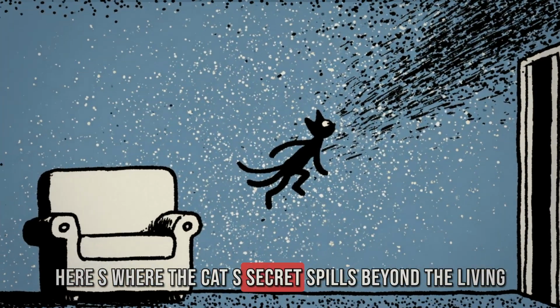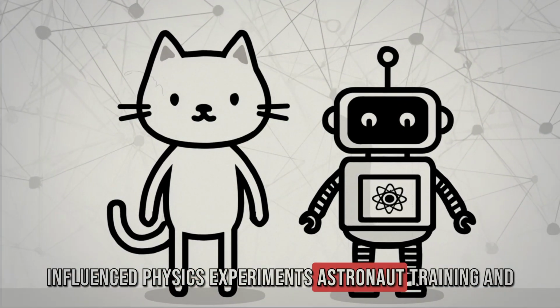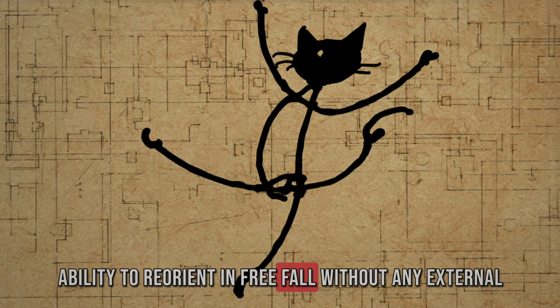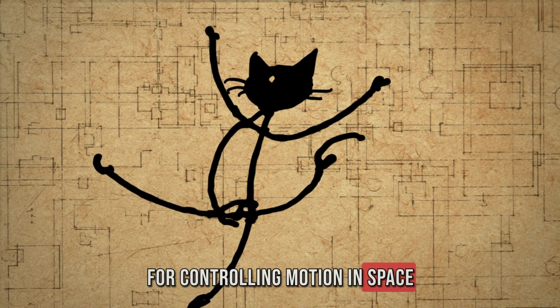Here's where the cat's secret spills beyond the living room. Because what looks like a simple pet trick has influenced physics experiments, astronaut training, and even robotics. Engineers and scientists realized that the cat's ability to reorient in free fall without any external push is not just useful for survival, it's a blueprint for controlling motion in space.